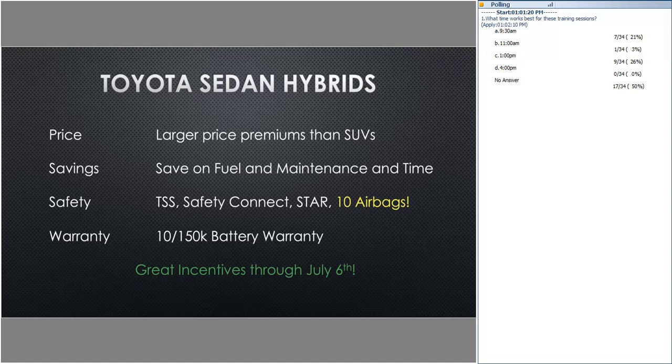You're also going to see that safety, of course, just like on most Toyotas, there are no options here. Everything's standard. So Toyota Safety Sense, Safety Connect, Star Safety System, and now all of our hybrid sedans will have 10 airbags, starting with 21 Corolla. And of course, the longer battery warranty, 10 years, 150,000 miles on all 2020 Toyota hybrids.